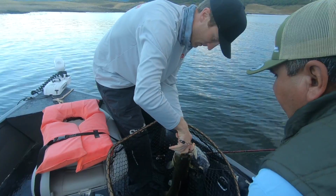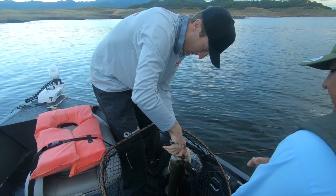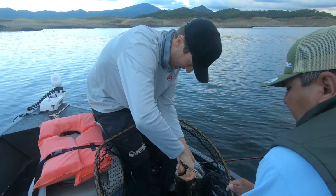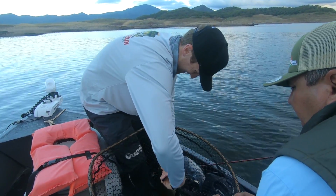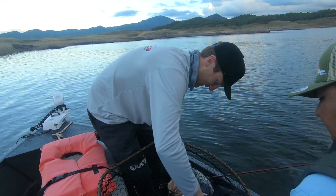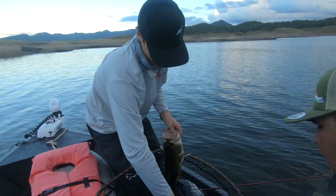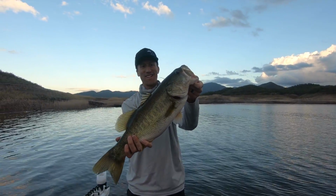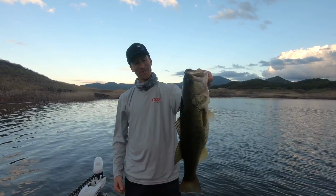It's not too often that you get to fish with a bass pro who's making his living on the tour and watching him work his magic with a topwater lure. This is a big bass. This is a Lake Baccarac piggy. There we go. That's a start to the day right there. Heck yeah. That's awesome.